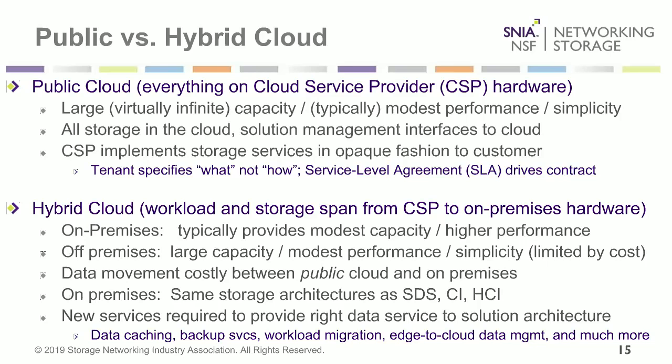So storage architectures on-premise could be software-defined, converged, hyper-converged, even traditional storage. But there's now a new set of services that are required to provide that shuttling of the data to the solution architecture. So caching, backup services, workload migration, edge to cloud data management, all of these topics are kind of on the horizon or in the forefront of the conversation now around what you do around data management. Because at the end of the day, data is the currency of the workload, and it's the first class citizen that we're trying to give preferential treatment to provide value to our customers.